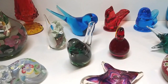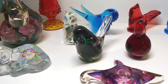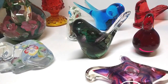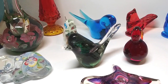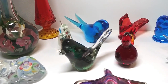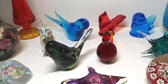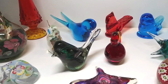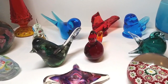I also got this bird from Ireland, which is green and black, sort of swirl design on the inside. It is marked Ireland on the bottom. It reminds me of another bird that I have from Ireland, which is listed as a carry bird. So I don't know if that is the same or a different maker, but both maybe from Ireland.